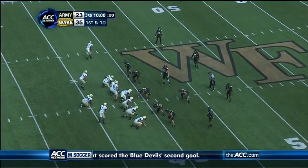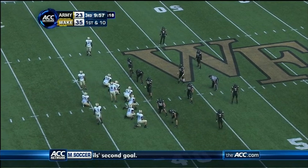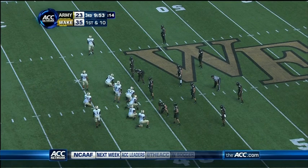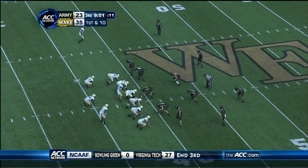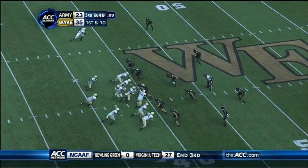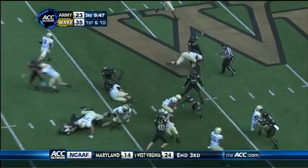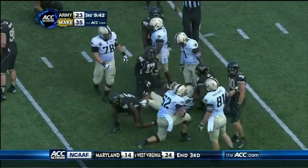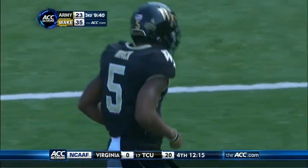First and 10. Army with a no-huddle offense, but they always will check to the sidelines. See all their skill players look off to the side. Maples, Dixon, and Brown. This is Brown. Brown gets behind a block, but Maples quickly closes it down. After about a 3-yard gain to the sidelines, we go to Mike Hogwood.